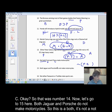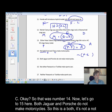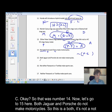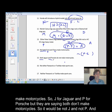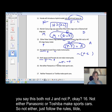Number 14. Now let's go to 15 here. Both Jaguar and Porsche do not make motorcycles. So this is a both, it's not a not both, so we're going to have a conjunction. So go ahead and write down the dot operator. And it's saying both Jaguar and Porsche don't make motorcycles. So J for Jaguar and P for Porsche, but they're saying both don't make motorcycles. So it would be not J and not P. And you'd say this, both not J and not P.